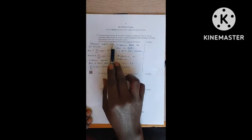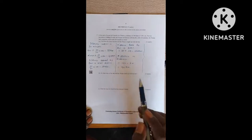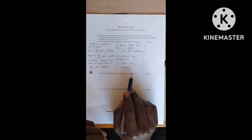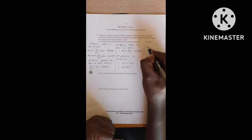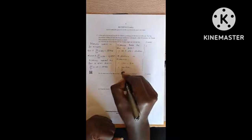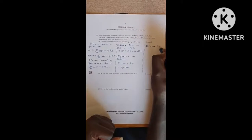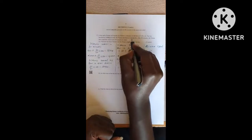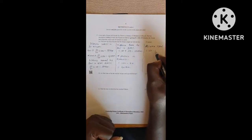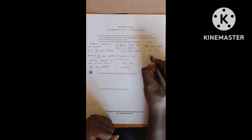We are being asked how far from Nairobi the Nissan caught up with the bus. After how many hours will the Nissan catch up with the bus? We will find it by using relative speed and the distance between them. So we first of all find the relative speed, which is the speed of the Nissan, 120, minus the speed of the bus. So we have 20 kilometers per hour.